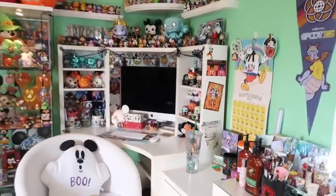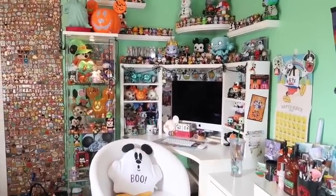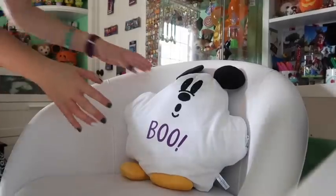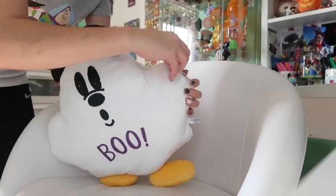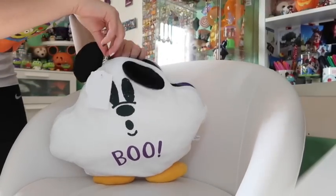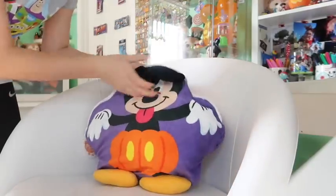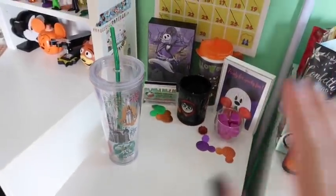And now for the desk area, which you guys will get to see in the videos for this month, all cutesy with all little pumpkins. Here on my chair we have my little Tokyo Disney cushion. I always like to have a little pillow on the chair, and this is actually reversible. And here we have a little purple Mickey and a pumpkin. I absolutely love all this fun decor stuff.